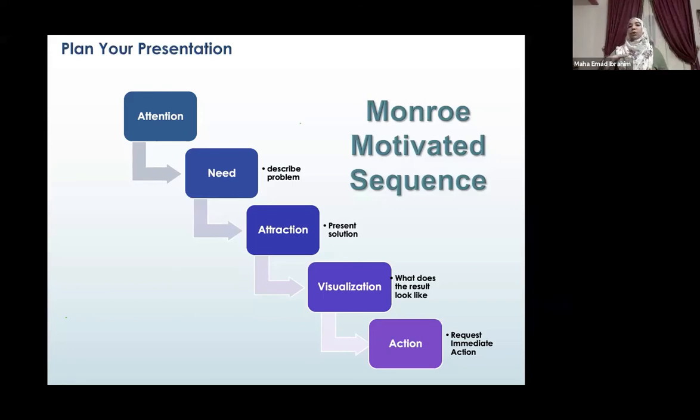Now, usually what we do with all of these are really intuitive things. You present the problem and then you present, just like when you're doing presentations about topics in medicine. You present the burden of the disease, the pathogenesis, how it happens, and then the treatment. So it's sort of logical. What we usually fail to do in presentations is the last two steps, visualization and action.